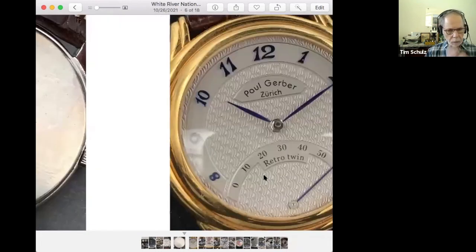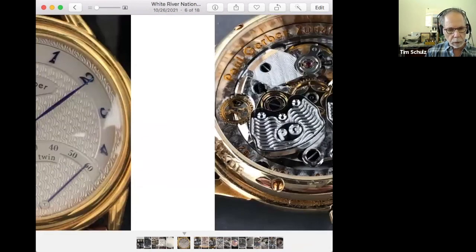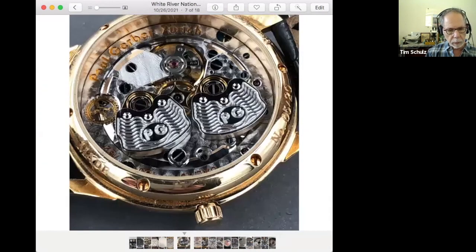And then this is a Retro Twin. These are smaller watches, about 33 millimeters, with a flat silver dial that is machined on his first machining center. And that's the movement on the backside. So it's based on, I'm going to pronounce it wrong, a Peseux 7000 series movement. It's a small movement. It would almost be considered a women's size movement today.